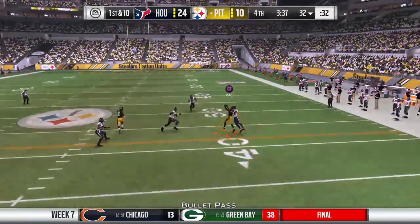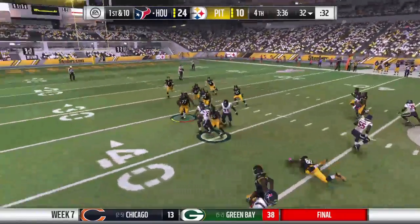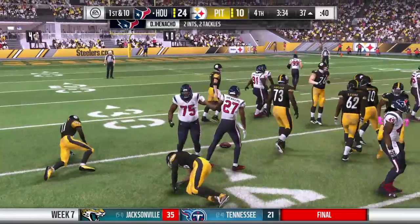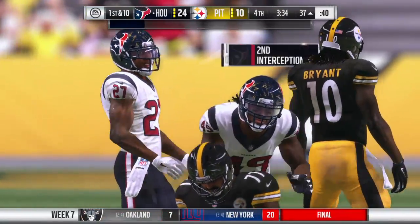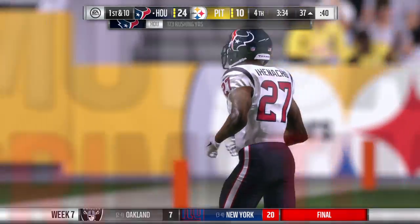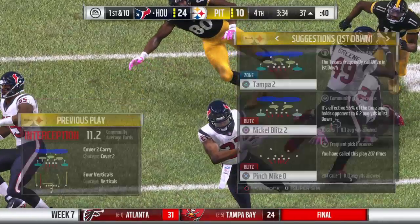Trying to shake off the interception. He'll look to throw. And now here is another interception. A great read, and it's picked off. And his guys are going to get the football at the 37-yard line. What a nightmarish game he's having now. 6 interceptions that he has thrown.